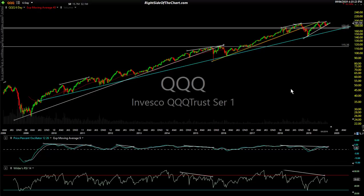Let's start out here with QQQ. This is a weekly chart. Here, we'll zoom in a little bit. There are two uptrend lines on the QQQ weekly. We had a bull market trend line off the lows back here in 2008. The tech sector in QQQ, which is mostly tech stocks, bottomed in '08. Everything else bottomed in '09.